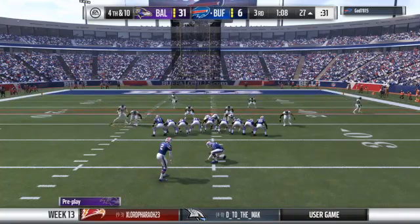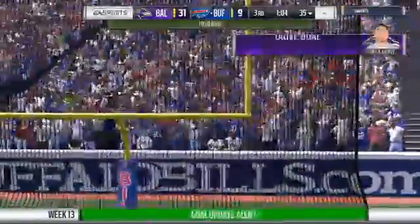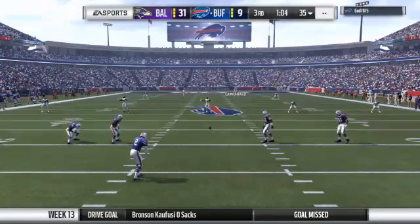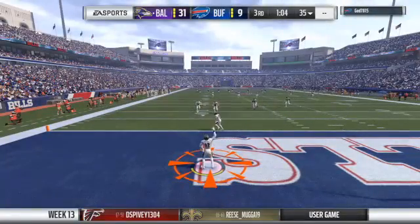From the right hash, this from 44 yards out. And the 10-year vet knocks it through the goalpost. And they're back within 3 scores as it's now a 22-point game. So his third field goal of the ball game brings him a bit closer, but there's no question they need to start turning some of these threes into sixes.